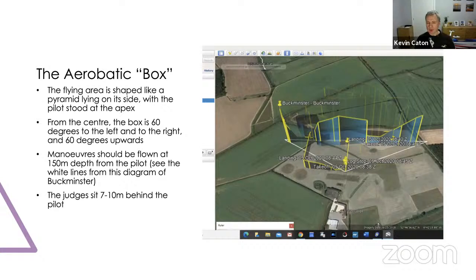And if you're being judged, the judges sit between 7 and 10 meters behind you, which is usually far enough for them to be able to speak without you hearing, which can be interesting. But it gives both the pilot and the judges a good unimpeded view of the manoeuvring zone. And that's out there on the 150-meter line that you see going from left to right across the middle of that picture. The smaller aircraft will fly a little bit closer.